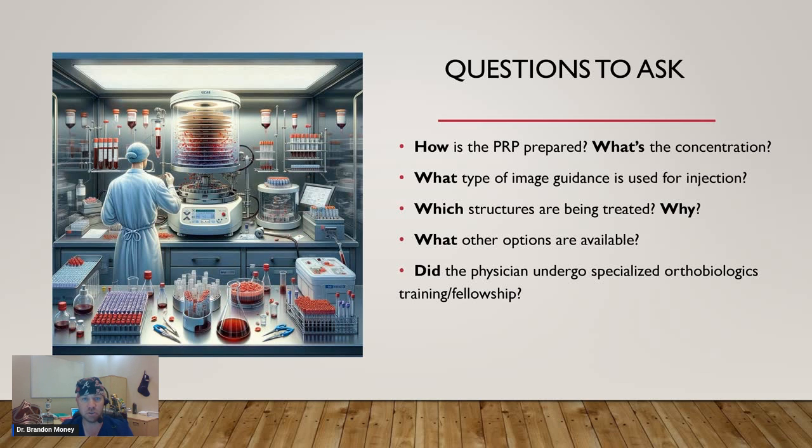What other options do you have as a patient? Because my main job is providing you with education and the information available so that you can ultimately make the best decision that's in your best interest. And whether that's being treated by me, whether that's doing something else, I fully respect and appreciate that.